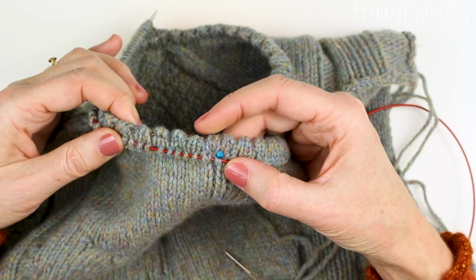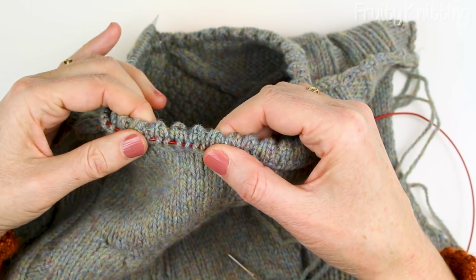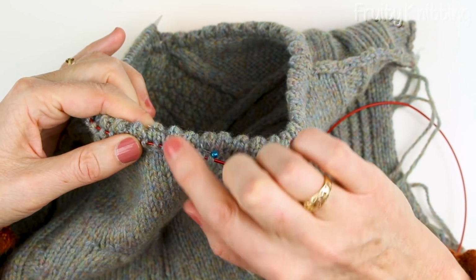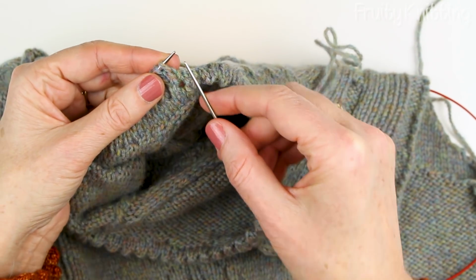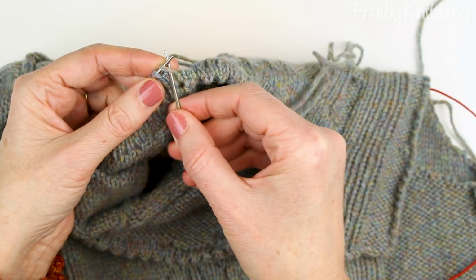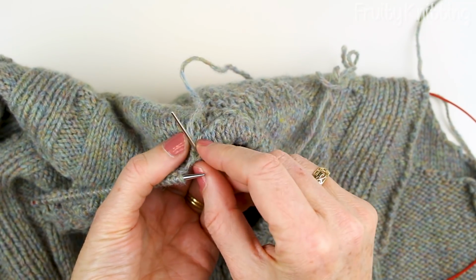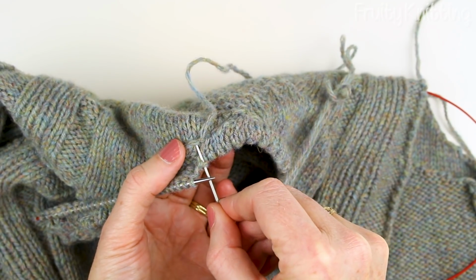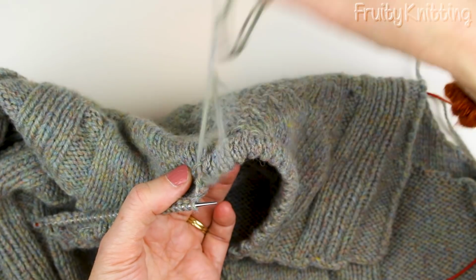So first of all, fold the hem to the wrong side and pin it carefully in place, making sure that the stitches are aligned so the hem won't end up skewed. With your darning needle, go through the live stitch knitwise and pull the stitch off the needle. And then go through one of the strands of yarn on the inside fabric that's directly aligned underneath that live stitch.